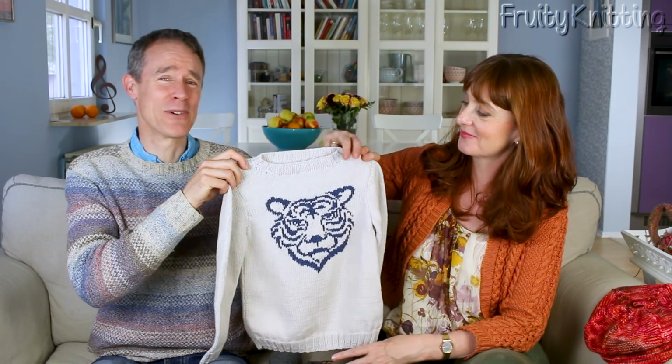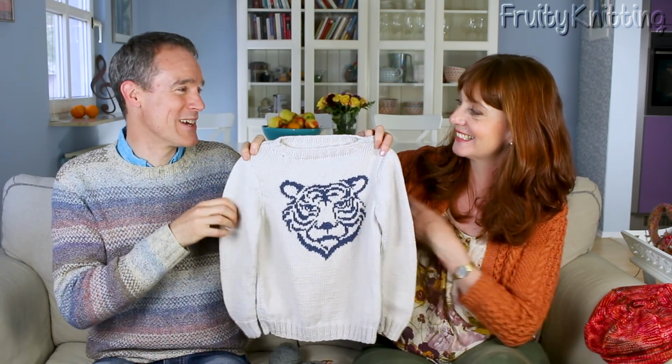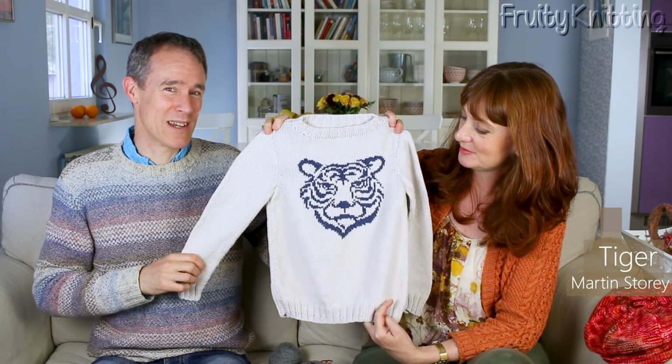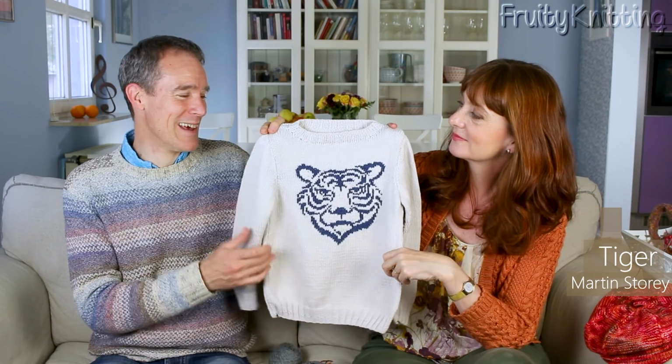Okay, so that's the Camden hat. It's my turn on Bring and Brag, although I have to admit it's a joint project. This is the Tiger design by Martin Story. It's obviously a beautiful sweater for a child. This is actually for our niece, Simba. She's going to be getting this for her 5th birthday, which is coming up very soon.